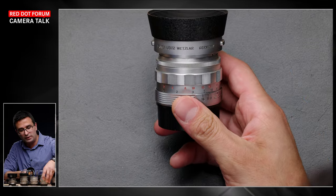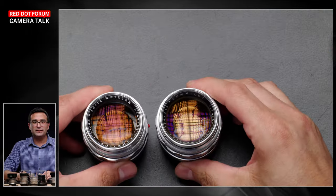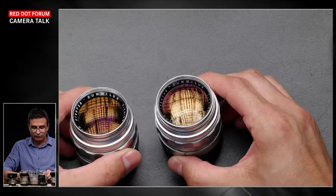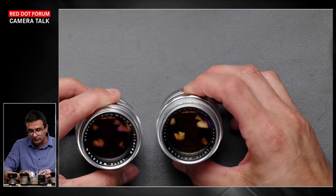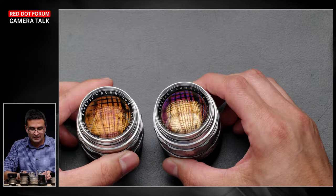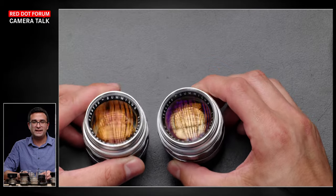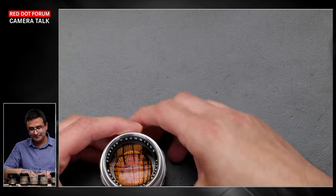Here's another version 2, just to give you guys a reference. This is from 1966, so again, 5 years newer. You can see the font is a little bit different on the front ring around the lens. It's a little bit thicker, heavier weight. That's just a subtle difference, just things that I find interesting. This is a 188 serial number. This is a 219. They both have the same nice yellow sheen to the coating on the front, which I think is super cool.